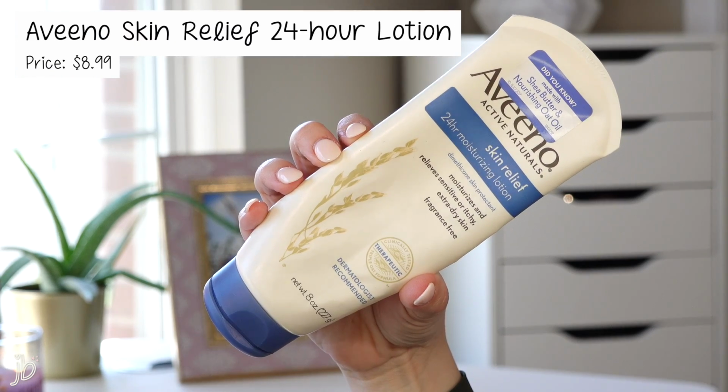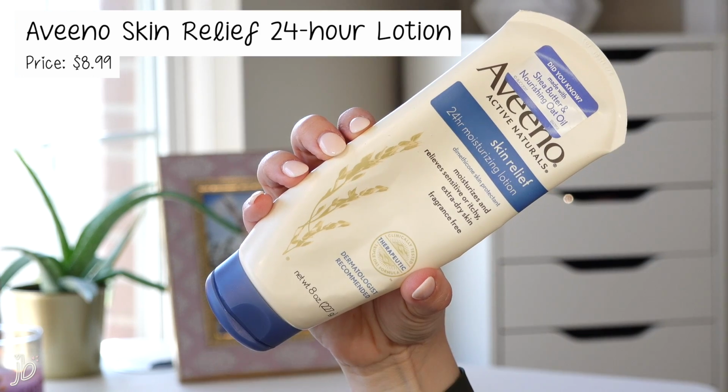Another favorite, if you have itchy, dry skin, especially on my legs, this is the Aveeno Skin Relief 24-Hour Moisturizing Lotion. I use this, especially, I get so itchy on my calves and my lower legs. It's crazy, especially at night. So when I put this on, it instantly just neutralizes things. And I'm like, okay, so this is something I love. I repurchase again and again.